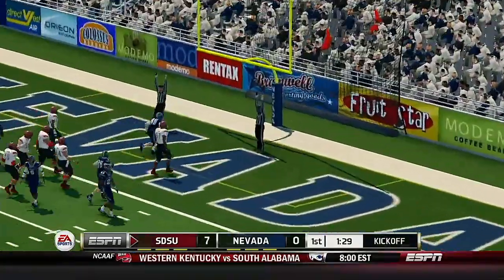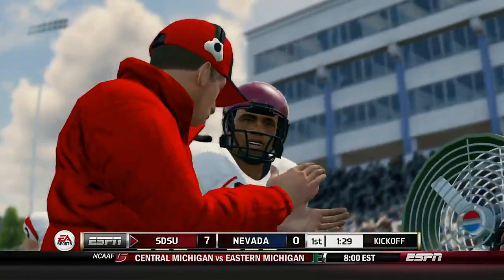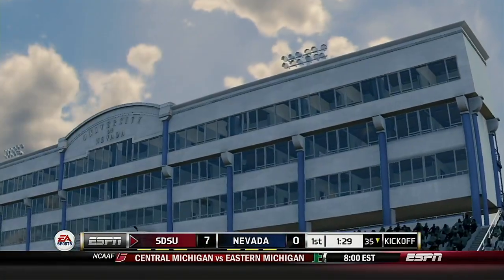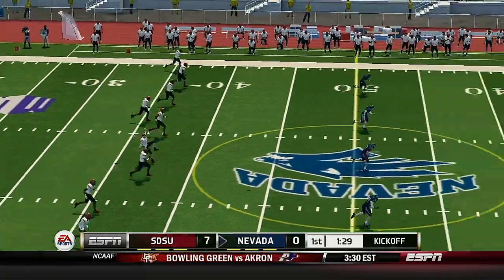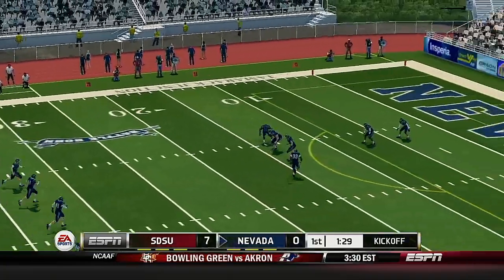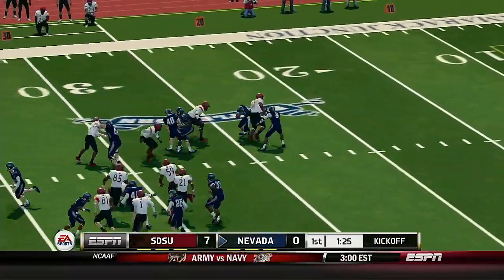And he tacks on the extra point. It was a 7-play, 54-yard drive, and they put up 7 points. Brad, I thought that was a textbook drive. I thought they did a really good job of showing balance, mixing the play calling with the run and the pass. Just an overall well-executed touchdown drive. So the score now, 7-0.